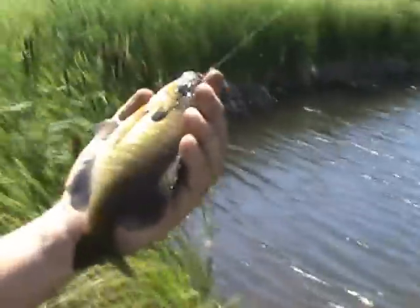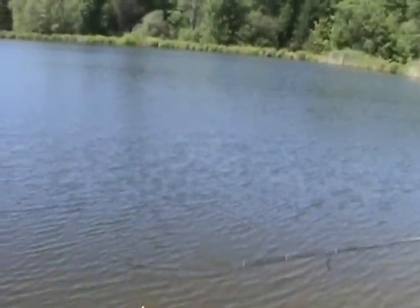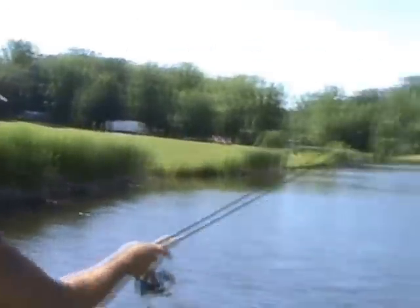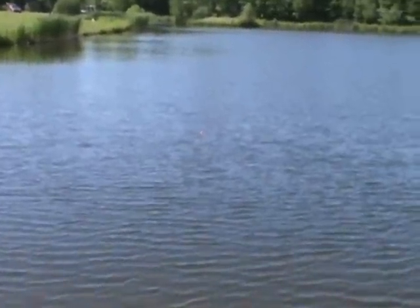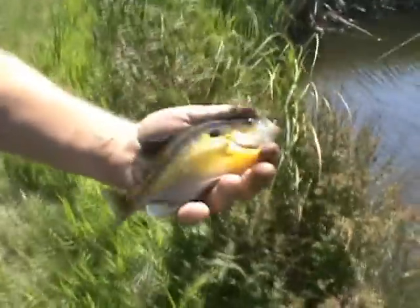Oh yeah, another nice one. Not the absolute monsters, but that's a good quality bluegill there, huh? See if we can get that big one out here. Come on. Right off the end of the drop off. Markings on that one, huh?